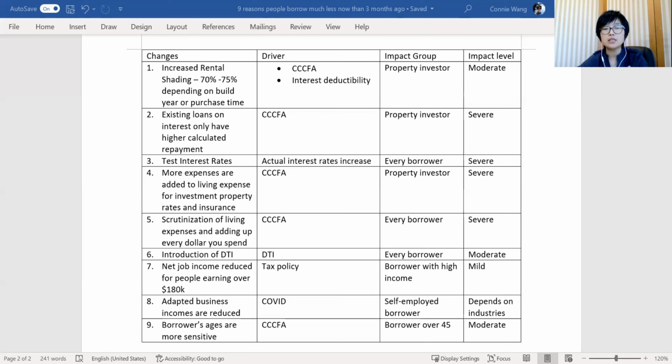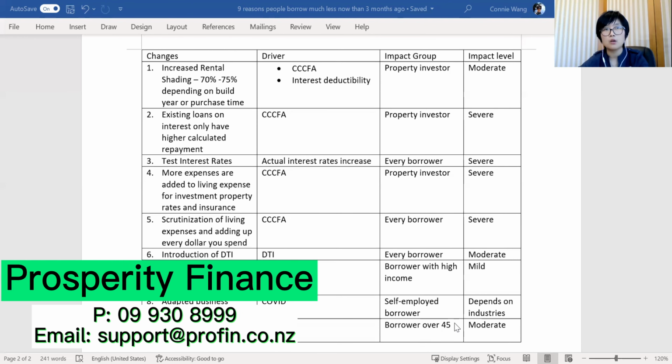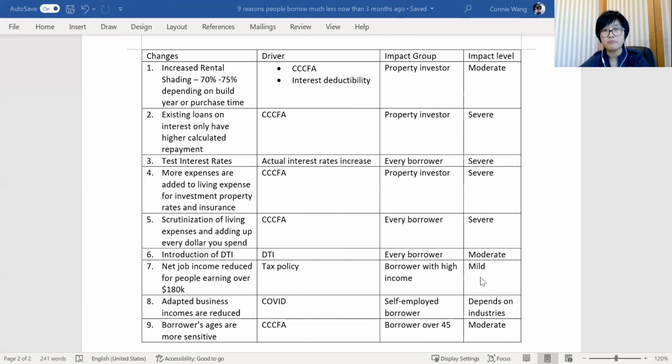But for buying investment property, that has no impact, because you can always sell a rental property to clear the debt. You can't sell your home and live on the street. So the impacts are moderate because it's not a big group of people affected by this, and it's only for people over 45 buying a home. Okay, so that's pretty much the summary of the changes over the last 3-4 months.